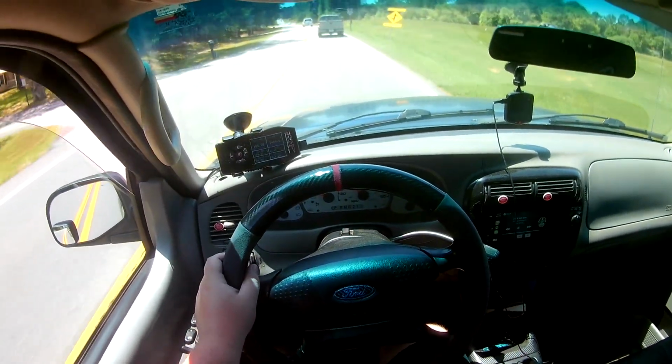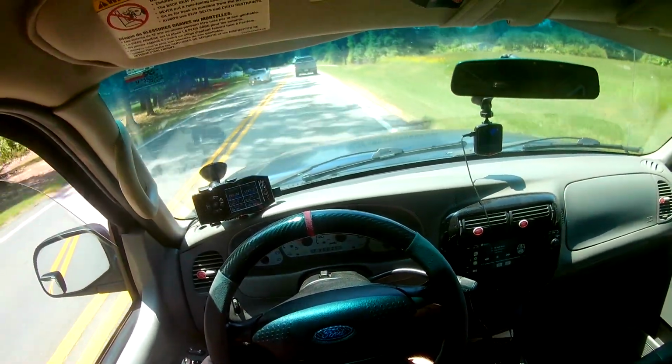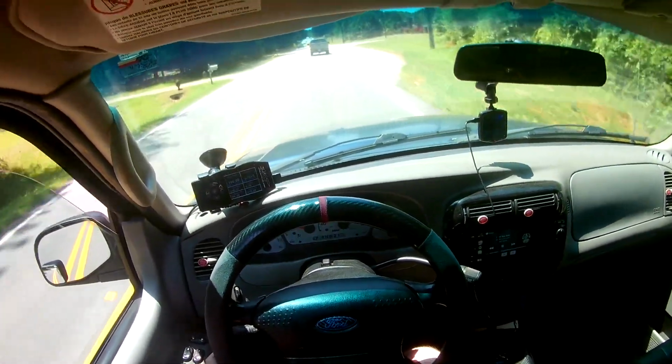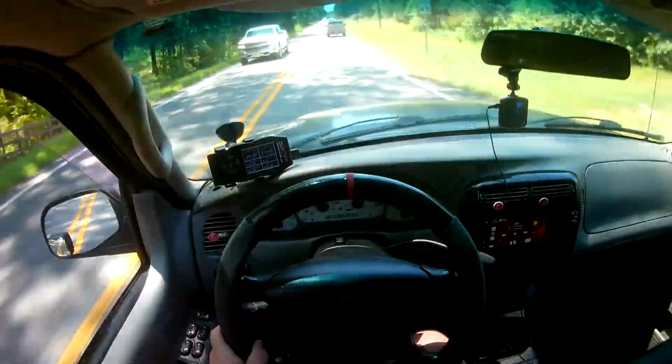Alright, so now we're continuing the drive. Oh, it's a Grand Prix GXP. You don't see those very often. Fun fact, those actually are LS cars. A front-wheel drive LS car. One of like the 3 that Chevy made around that time.